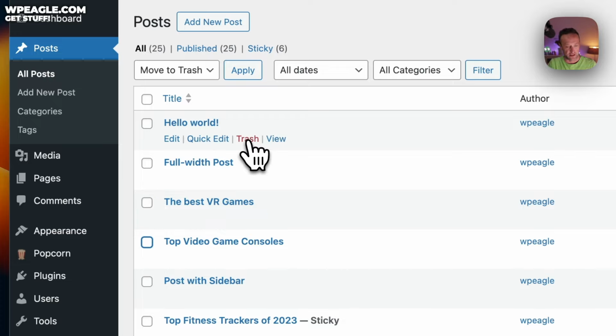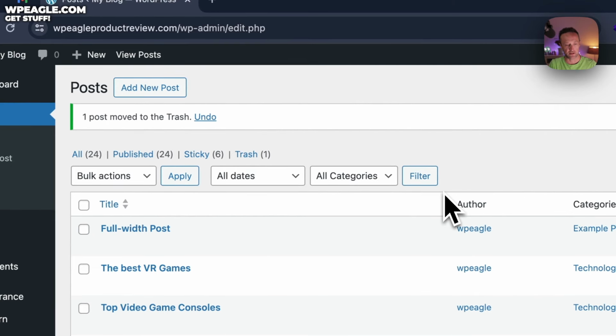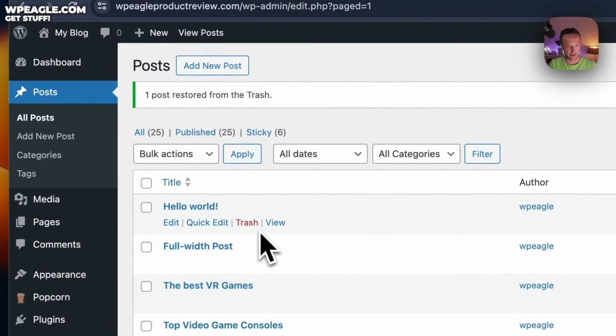I can trash this hello world. That's just a demo post that WordPress puts on, so you can trash that. Of course, you can always undo anything you delete, just like that. It's all pretty straightforward.